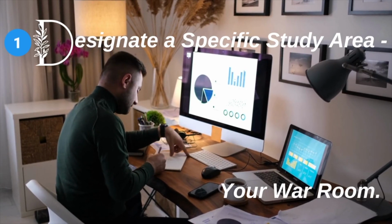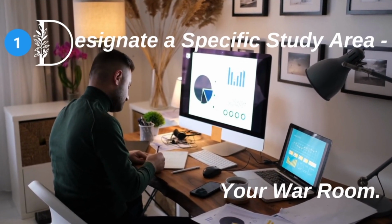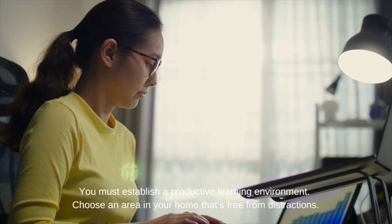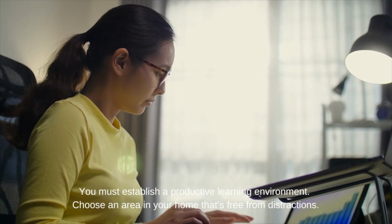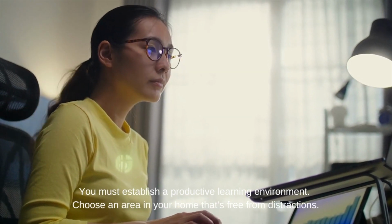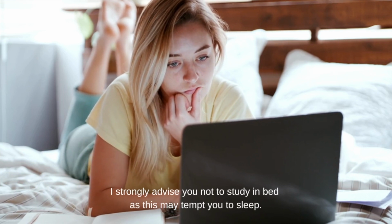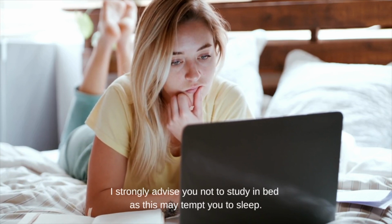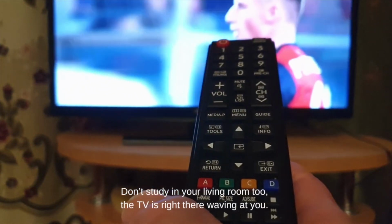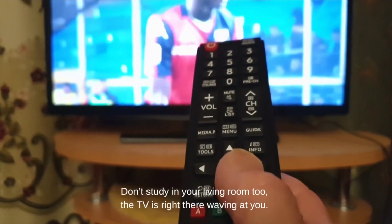1. Designate a specific study area, your war room. You must establish a productive learning environment. Choose an area in your home that's free from distractions. I strongly advise you not to study in bed, as this may tempt you to sleep. Don't study in your living room too. The TV is right there waving at you.